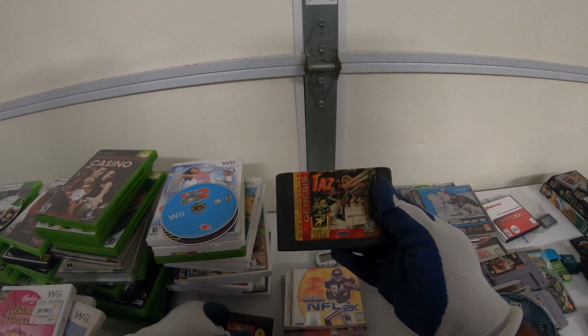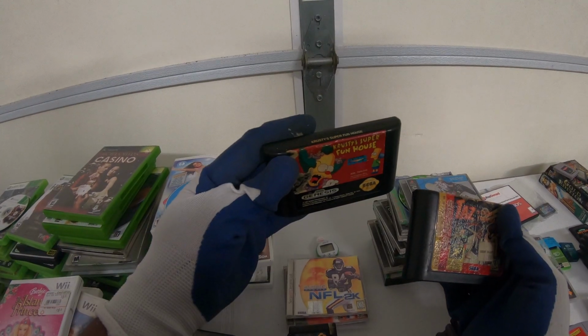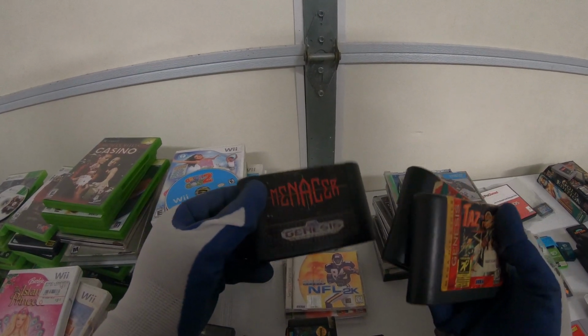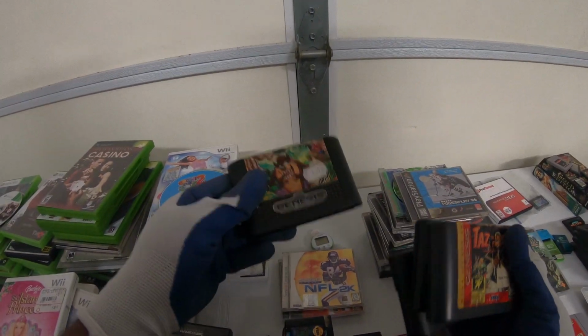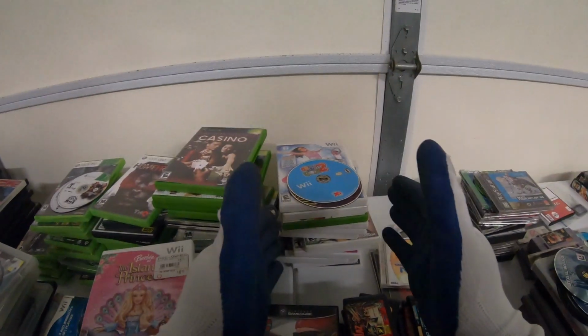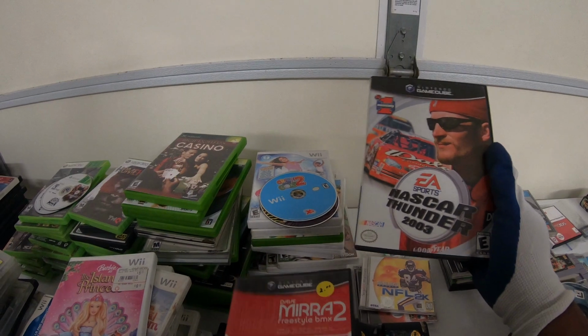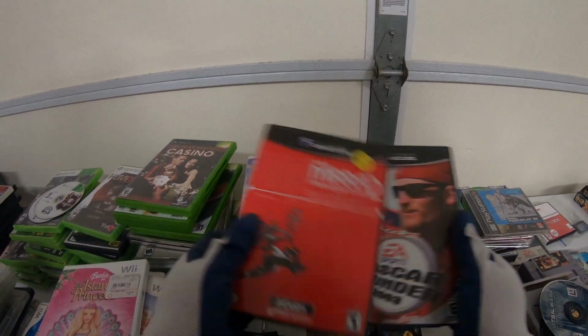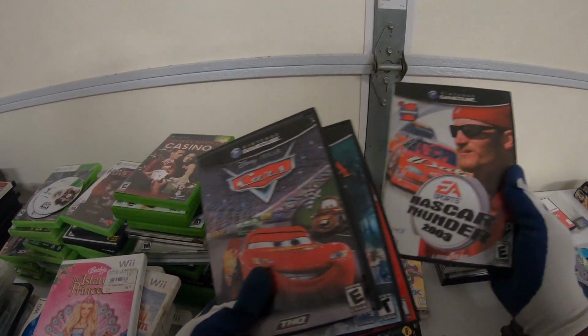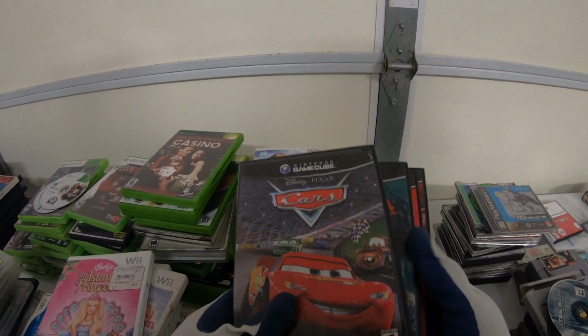I got a Taz game for the Genesis, Krusty Super Funhouse, whatever this is, a 6-game cartridge. Never seen that one before. Tasmania, Afterburner 2. GameCube games, since there's not as many of those as there are for the Wii. NASCAR Thunder 2003, the Dave Mirra 2 BMX game, Chronicles of Narnia, and then Cars. So just only one sports title for the GameCube.